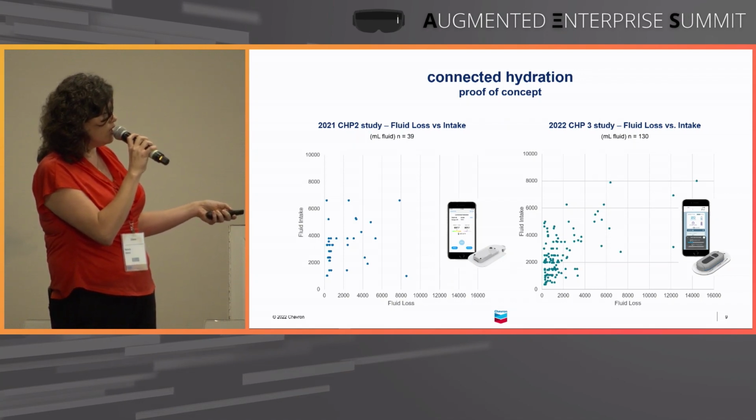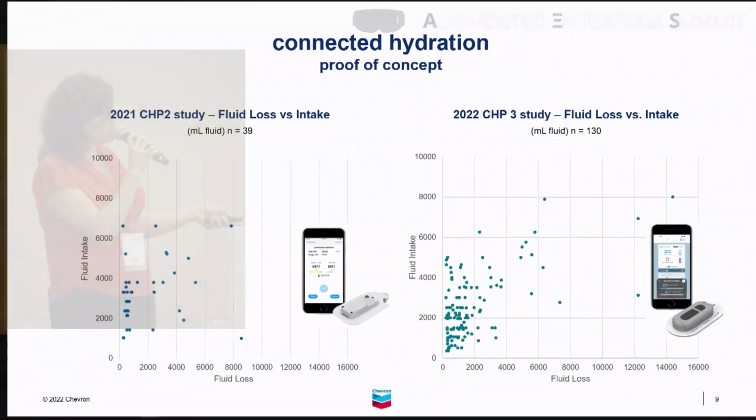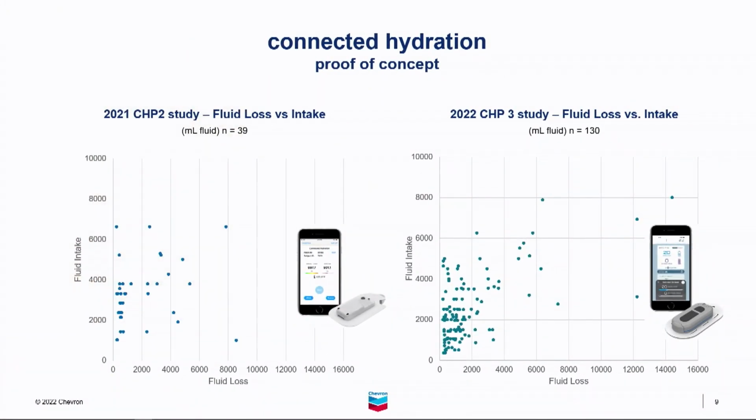So if you look, this should be a 1-to-1 is what we should be seeing here. So I've lost, let's say, 2,000 milliliters. I should be ingesting 2,000 milliliters. So anyone below that line experienced being in a dehydrated state. And for this particular study, we were measuring their sweat, but verbally we would ask them, what did you drink today? How much did you drink? So we didn't have that kind of accurate input.